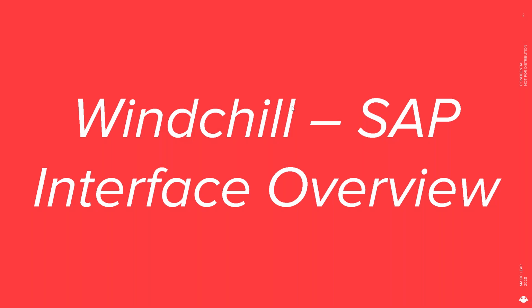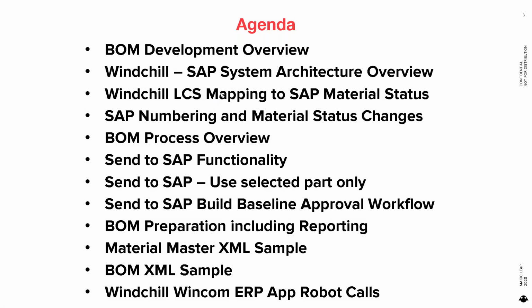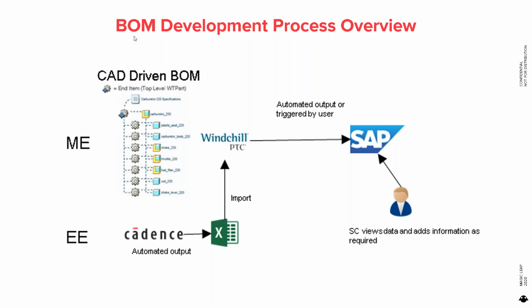Today, what we're going to cover is the custom SAP interface. I want to say integration or interface to SAP. So here's just a list of subjects we're going to be covering. I'm going to start off with just a little general BOM process development.